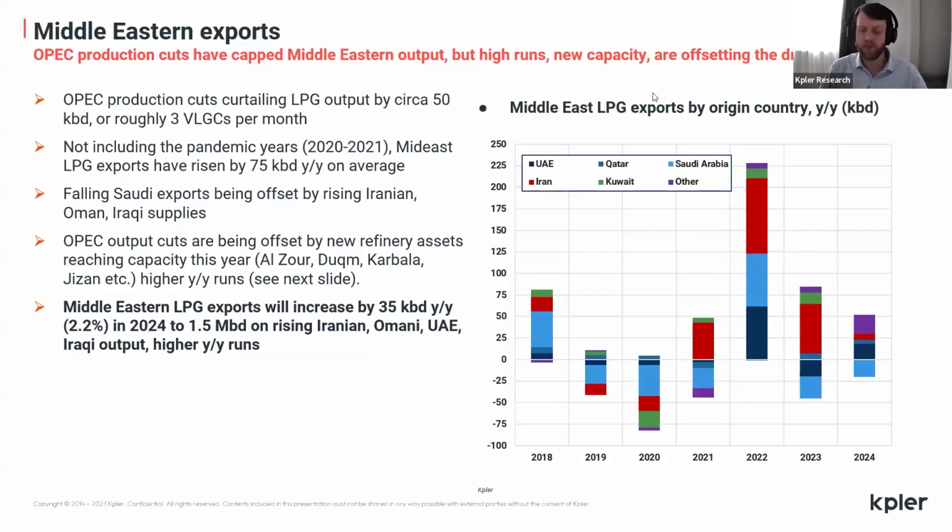So I did briefly touch upon it earlier in the presentation, but essentially what happened in China is you had a lot of PDH plants in spring maintenance. They ended their maintenance in late April, early May, and then you had a couple of new units ramping up as well. And propylene prices were holding up, which meant that PDH margins in China were looking relatively okay.